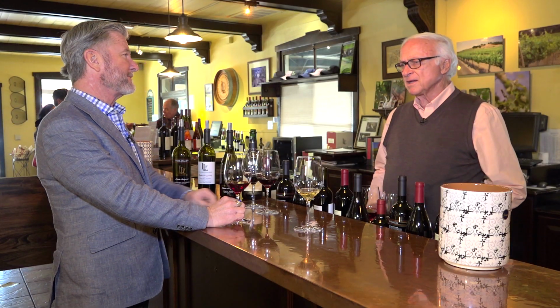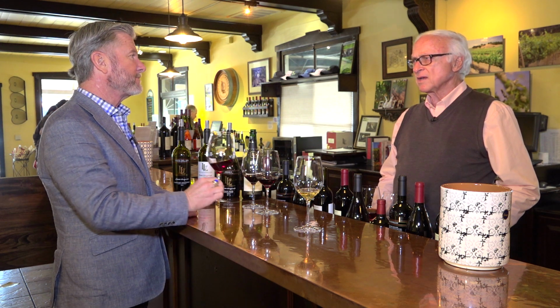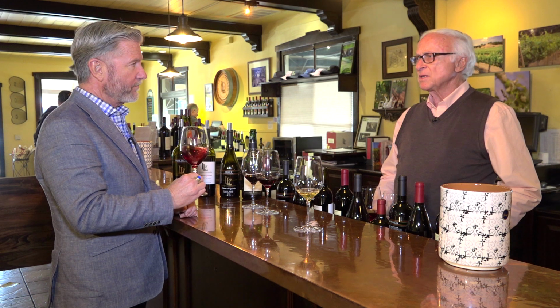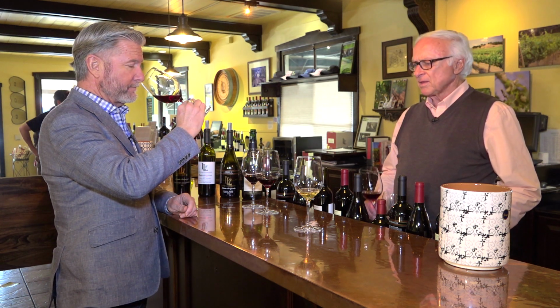Los Alamos and Santa Maria and Santa Rita Hills. I mean, three great places to grow Pinot in the county. And of course, Pinot has become a mainstay in the business. Acreage has doubled, and it's one of the favorites.